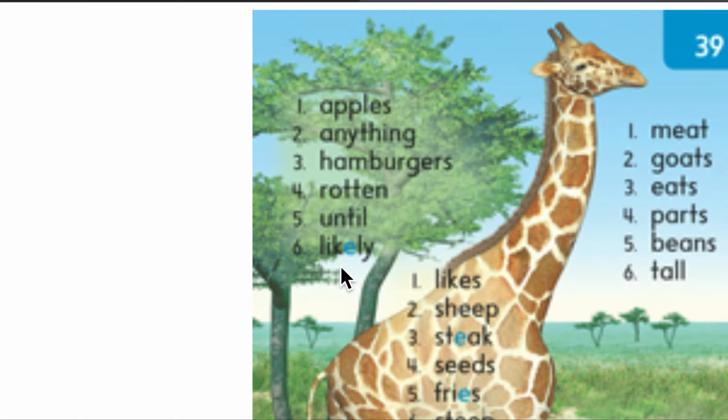Let's go ahead and read all those words the fast way. Everyone touch word number one. Word one, what word? Apples. Word two, what word? Anything. Word three, what word? Hamburgers. Word four, what word? Rotten. Word five, what word? Until. And word six, what word? Likely. Kiss your brain.